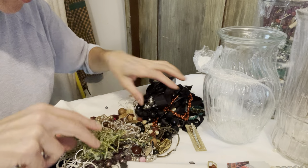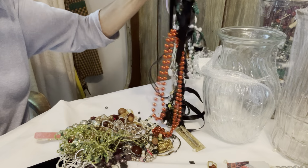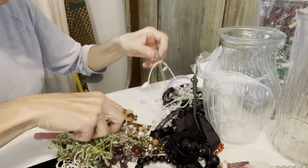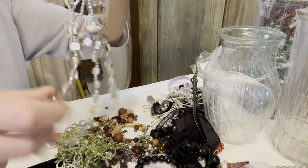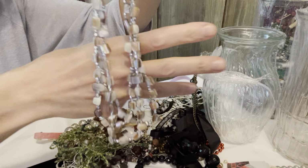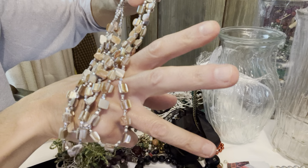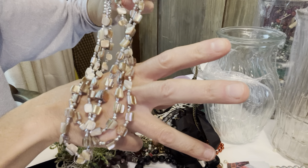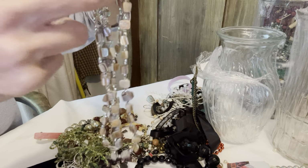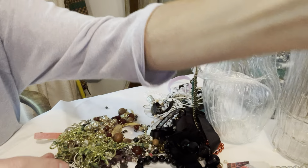Okay, I'm feeling a little bit better. Although I'm kind of looking through here, I'm not sure what this is, and it's very tangled. So I'm trying to see if I'm seeing anything spectacular. This looks like, oh, that's pretty. So this is a multi-strand necklace with little pieces of mother of pearl on it and some crystally looking beads. That's pretty. Yeah, I like that. I would put like 5 or 10 maybe on that. So that's not bad.